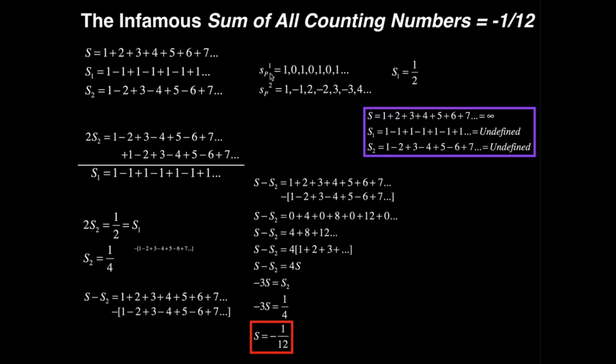Let's look at a partial sum list. So this little s with the p, that's partial sum, and this is for S1, okay? If I look at only the first number, that's obviously just 1. If I then take 1 minus 1, that's 0. And then if I add 1 to that, we're back to 1. Subtract 1, we're back to 0. And you can see that this pattern of partial sums is going to repeat forever. 1, 0, 1, 0, 1, 0, 1, and so on and so forth.